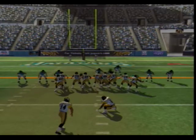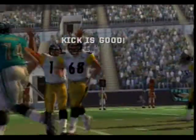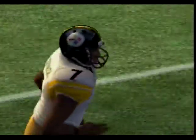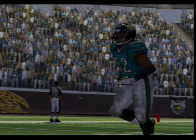Jeff Wilkins will attempt this one from 32 yards away. It's good. The Steelers get closer but still need another score. I think that this team has really created some opportunities and has grabbed the momentum.